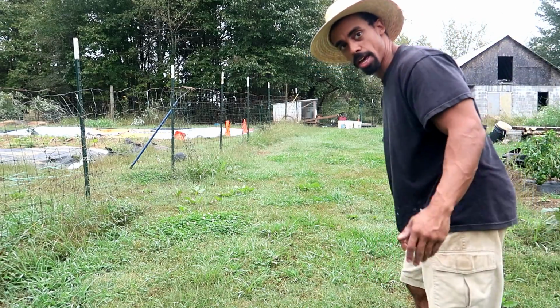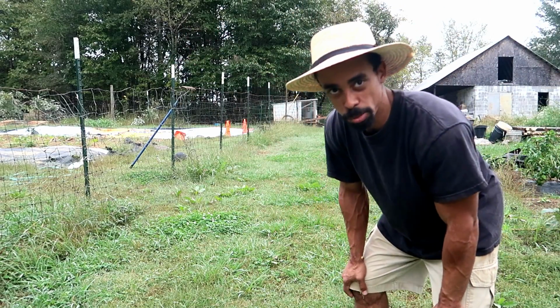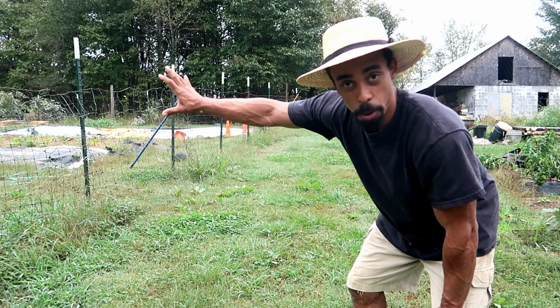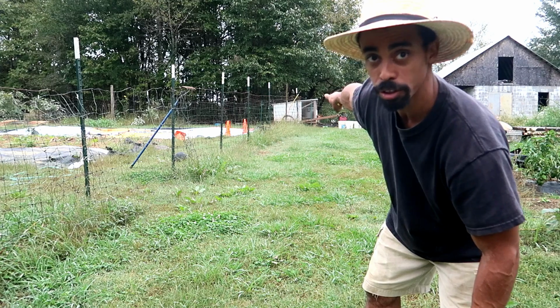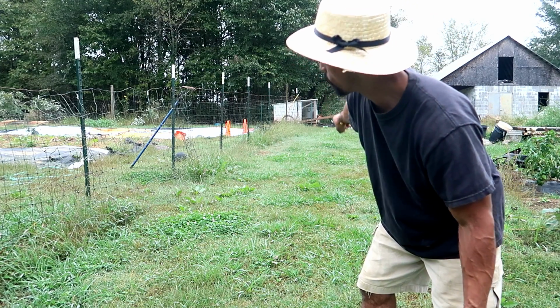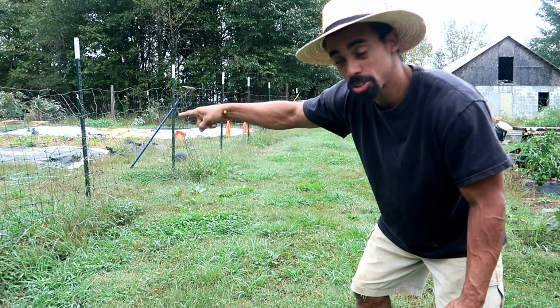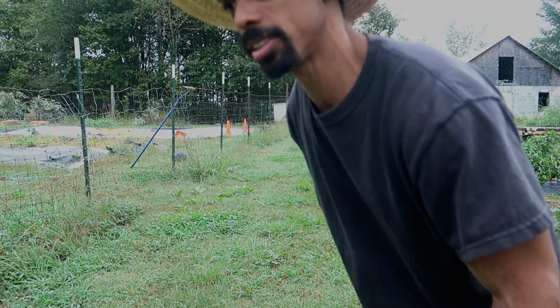And as we head up the hill, away from the pond, away from the ducks, away from some of the dogs, we have our primary garden here. And as you can see at the top of the hill there, we have our chicken tractor, Justin Rose inspired chicken tractor. I'm gonna show you just a little glimpse of the primary garden. Then we'll head up and check on our chickens.